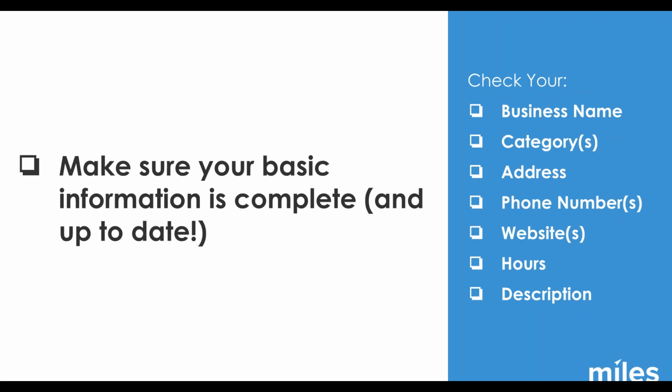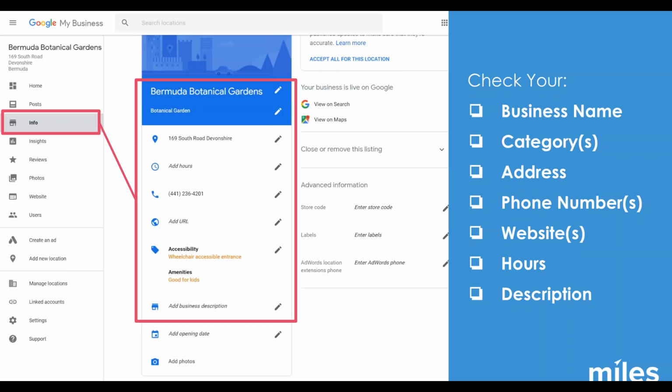Make sure that your basic information is both complete and up to date. This is done through the Info tab, where you can edit your business name, what category or categories your business belongs in, address, phone number, website, hours, and description. All are parts of the information that can be edited in this area.